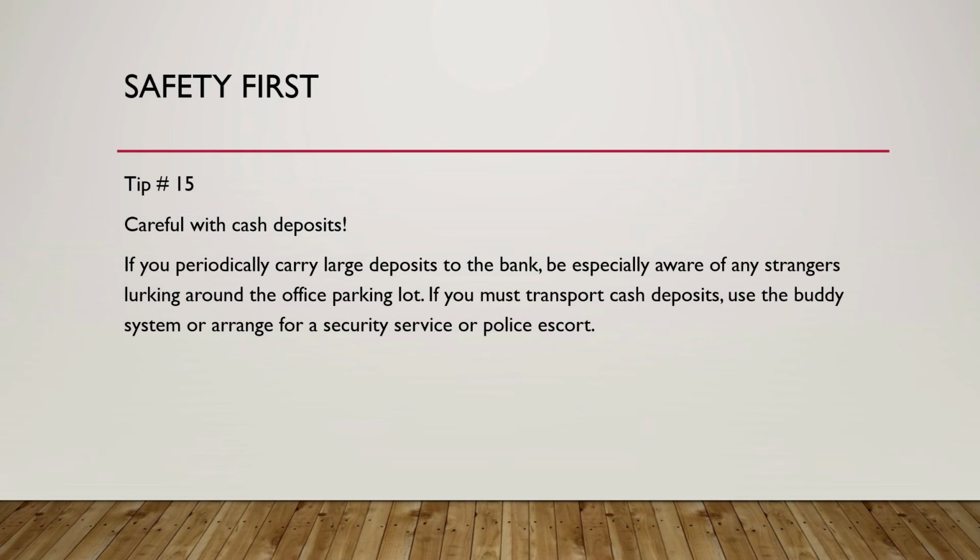Tip number 15. Careful with cash deposits. If you periodically carry large deposits to the bank, be especially aware of any strangers lurking around the office parking lot. If you must transport cash deposits, use the buddy system or arrange for a security service or a police escort.